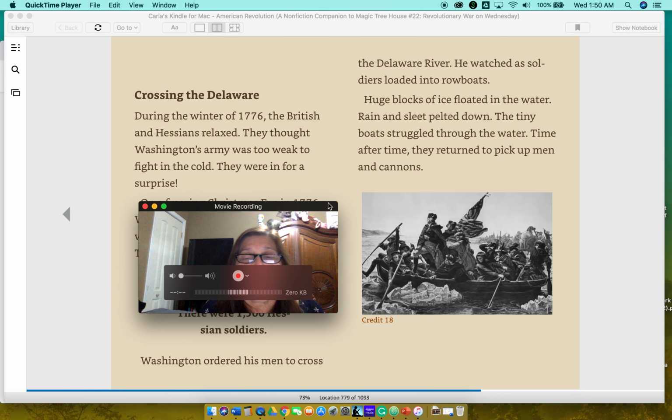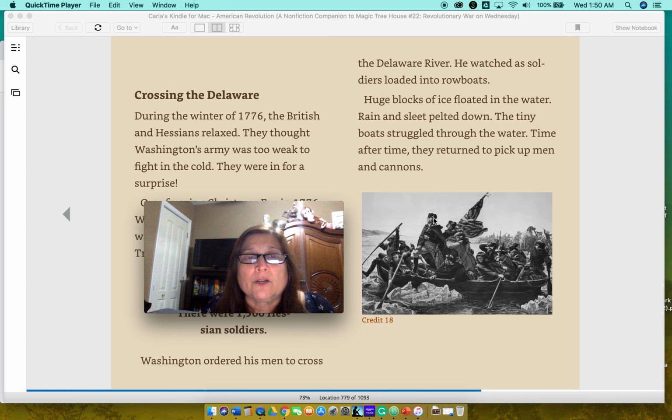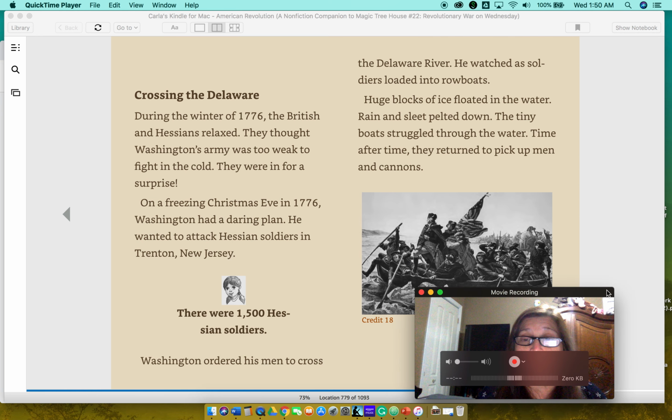Okay, so here we have the famous painting of the Crossing of the Delaware. And here you can see this is George Washington, and this is his army. And the army also has Minutemen. Remember the Minutemen? And you can see the big chunks of ice here because this is during the winter. Very cold.